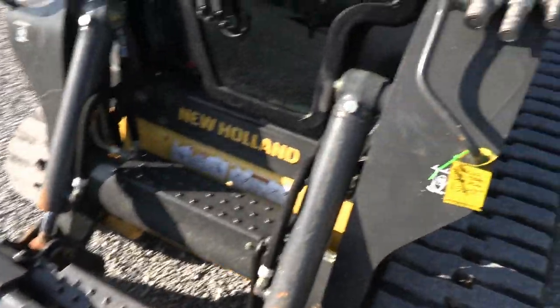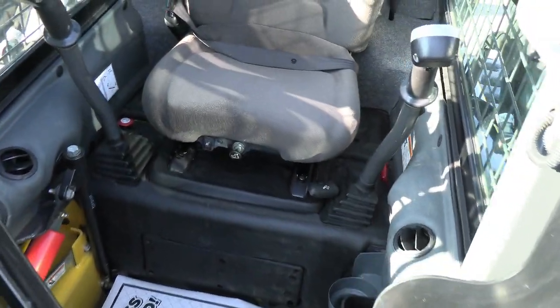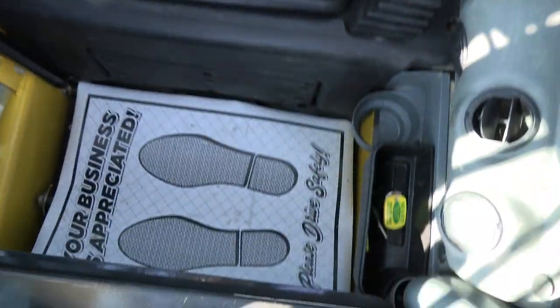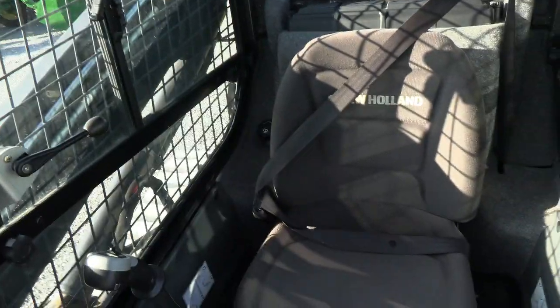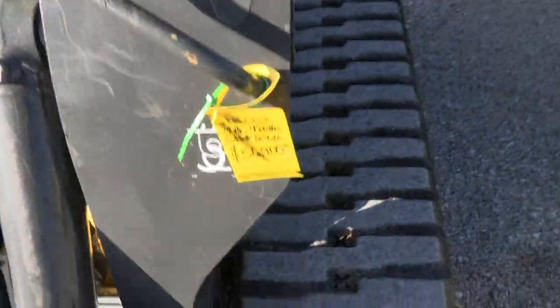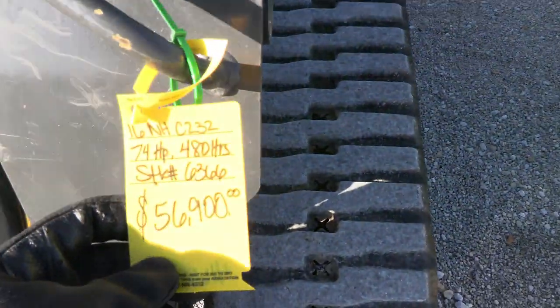Show you the inside of the cab here. It does have heat and AC. It does have the air ride seat. And there's a screen for that backup camera. That was an add-on. I don't think that was factory. So nice clean unit. Again, just under 500 hours.